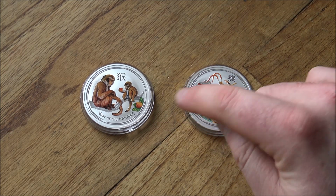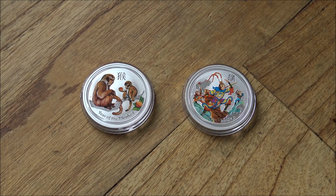Let us know which of these two is your favourite as well. That would be great to hear from you. Monkey King is by far and away my favourite. So vote down below with your favourite Monkey King or Year of the Monkey.